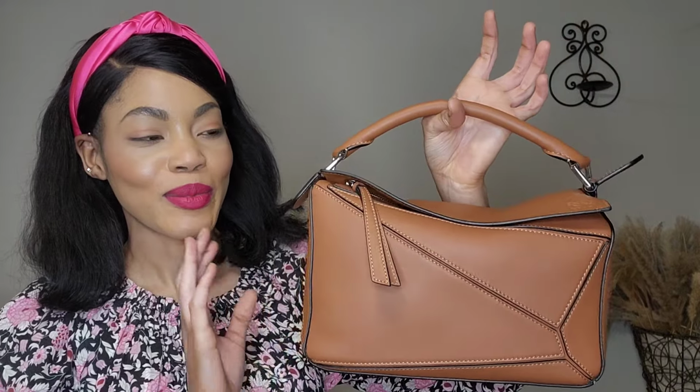Another bag that I added this year is the Loewe puzzle bag in the size small, during my birthday month in February of this year. And thus far, I've worn this bag so much because I am literally obsessed with it. I wanted to add it to my collection for a while, and I also wanted to add another neutral color bag, like a brown bag.